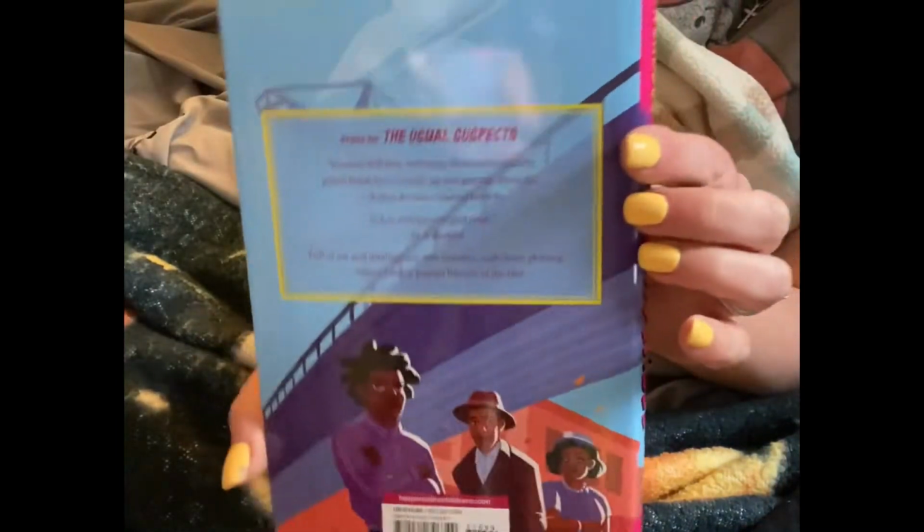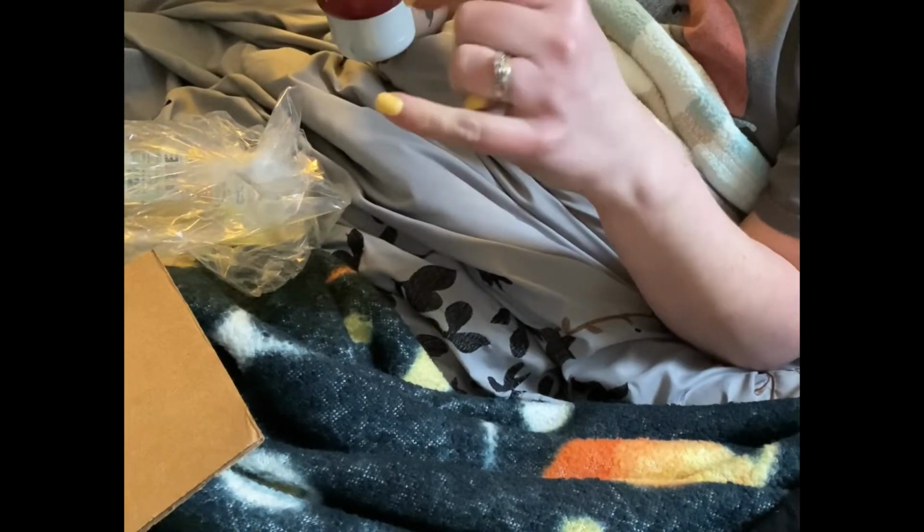And that's the back of it. I'm so excited. Thank you so much, HarperCollins. And I'll open the Ulta order. I like this brand, so I wanted to try their toner. The CeraVe. I'm gonna get another hair mask, and I like this one a lot.